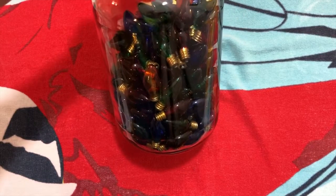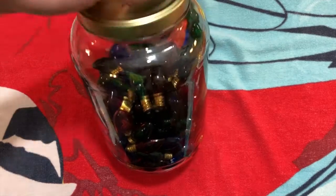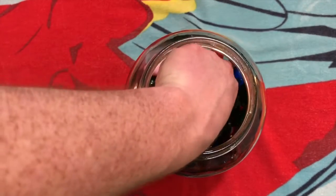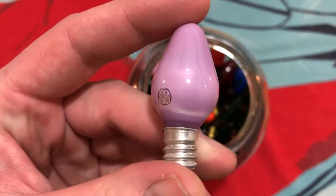Not bad at all. I did count them all, too. There's 132 bulbs in here. And there's some pretty cool ones. Most of them are the same, but there's some pretty cool ones. And you might see them right here. Like this one. A nice old pink GE.